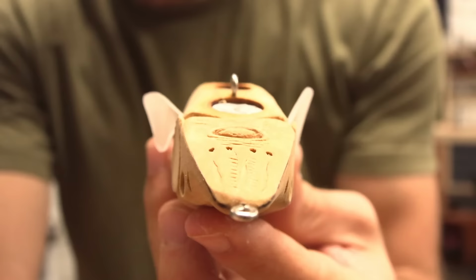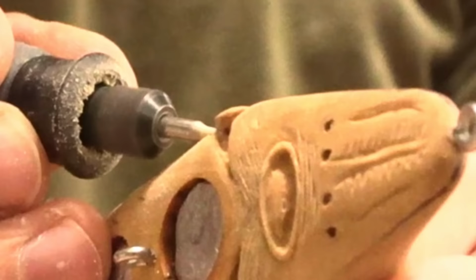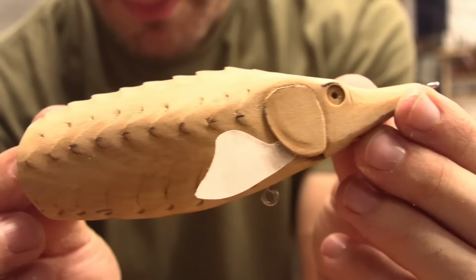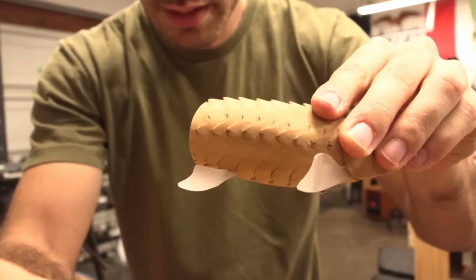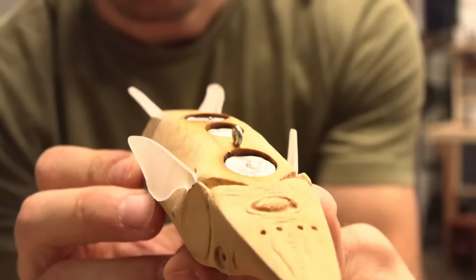Those are a little off, but I can adjust them. I'm getting the fins in. Almost forgot to do that before weighing it. Gonna try to keep those as flush with the body as possible. Those are pretty even. All right, let's test.